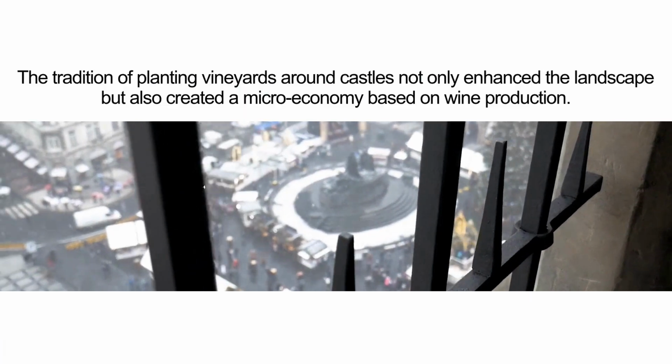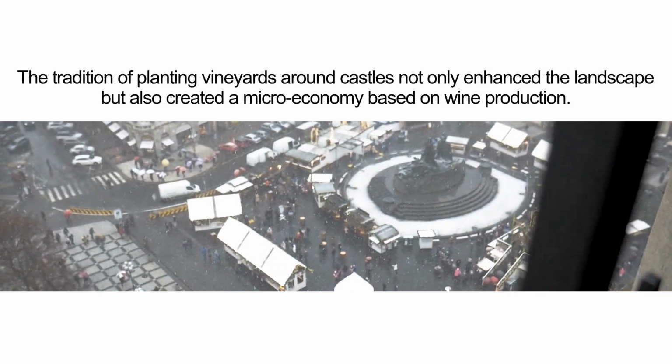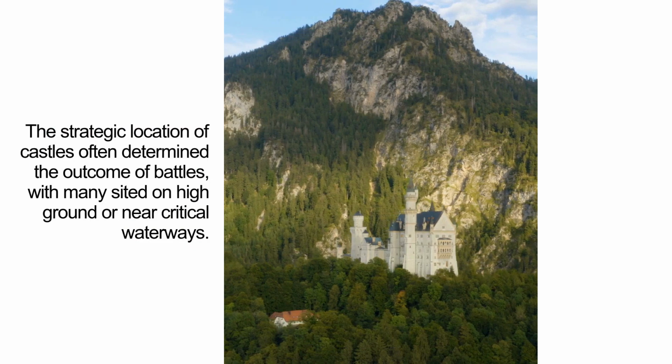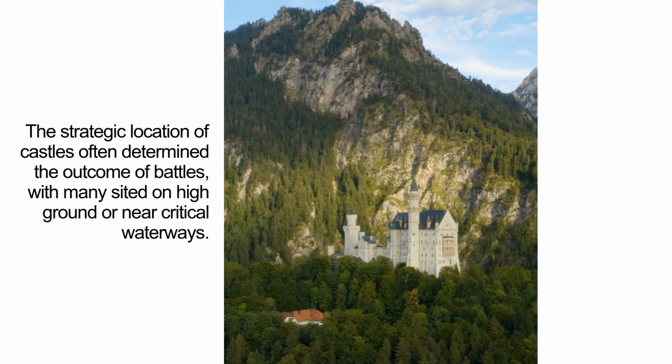The tradition of planting vineyards around castles not only enhanced the landscape but also created a microeconomy based on wine production. The strategic location of castles often determined the outcome of battles, with many sited on high ground or near critical waterways.